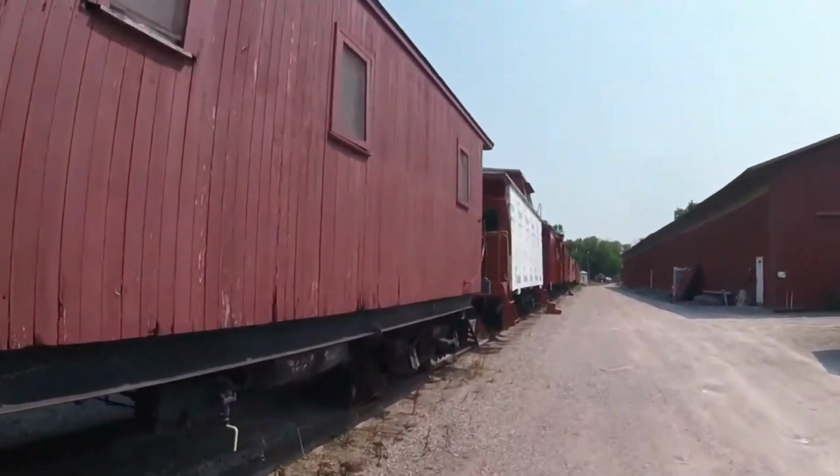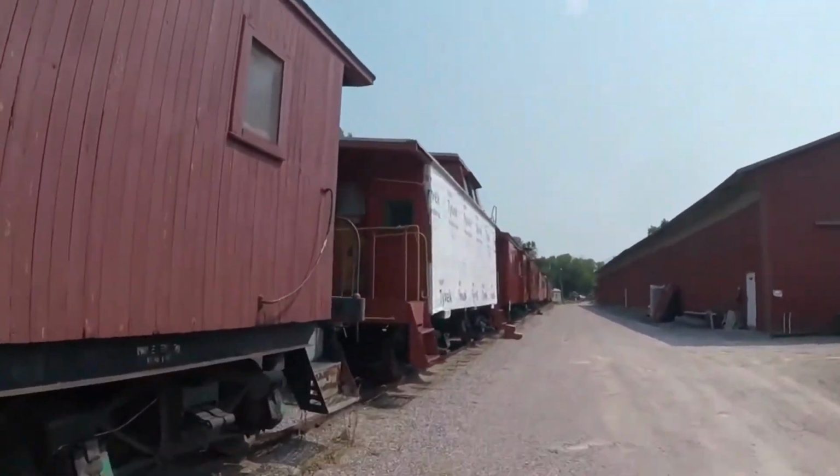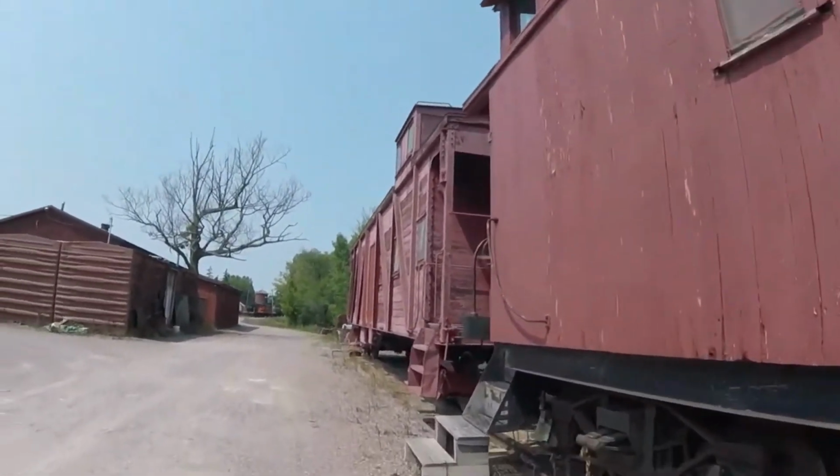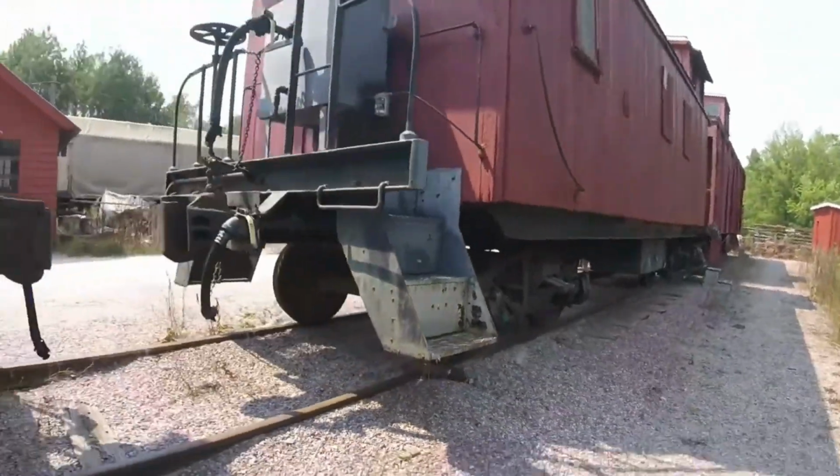Then, in 1983, it was sold to the Mid-Continent Railway Museum in North Freedom, Wisconsin, and also it is used as a bunk facility as well.